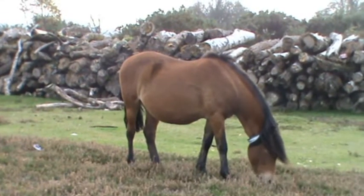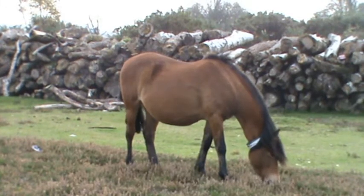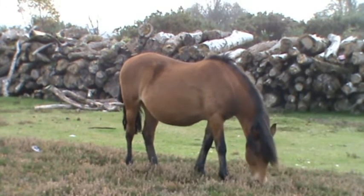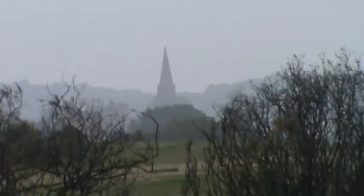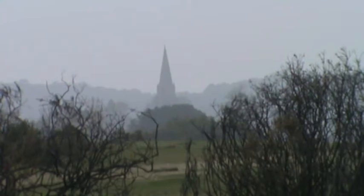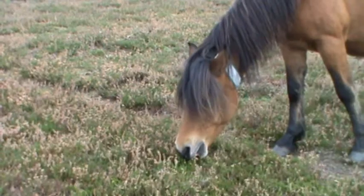Well, we've been following the horse for a minute or two, and he's stood still for a minute. And he's just in front of the log pile there, look. And then I turn round and we look forward, and we can see the spire from the church in the distance, and that's where we're heading. Well, he's decided to stop.